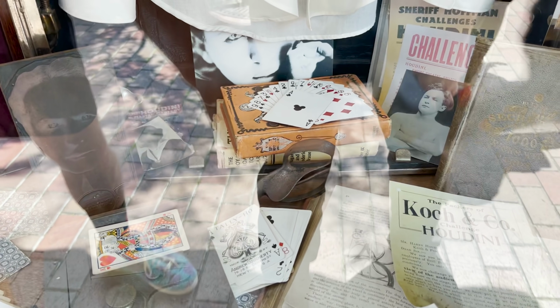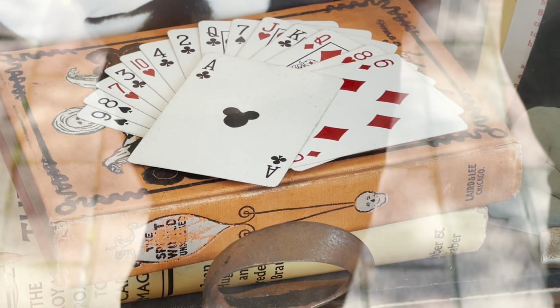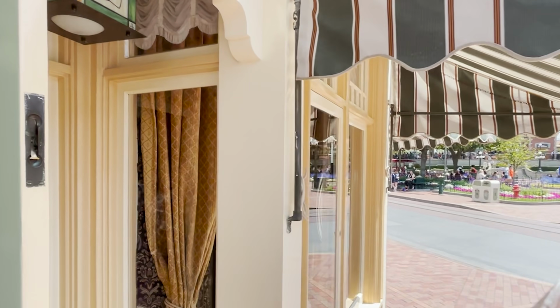Before you go into the magic shop though, you have to look at this window. If you look very carefully, you're gonna see a deck of cards kind of fanned out. And then there's the Ace of Clubs. If you look at the center of the Ace of Clubs, what do you see? A hidden Mickey. Also, right on the sides of the doors as you go in, you're gonna see these nice little lanterns, lamps with magic cards on them. They're awesome, stained glass.